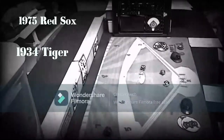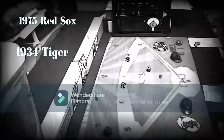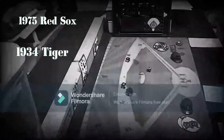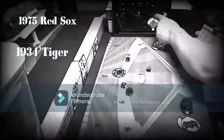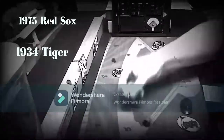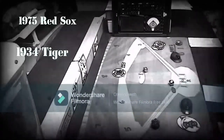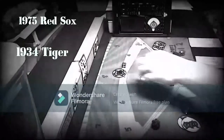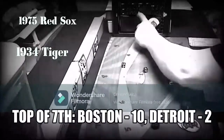Goose Gosselin gets up. He gets a 3-4. That's a strikeout, two away. And Greg Walker gets a 1-10, which is a double, 1-19. And that is going to be a double. Seventh hit for Detroit, but they're way behind on the runs. Billy Rogel gets a 4-3, and that is a ground ball first base, and he's out, and they're out of the inning.